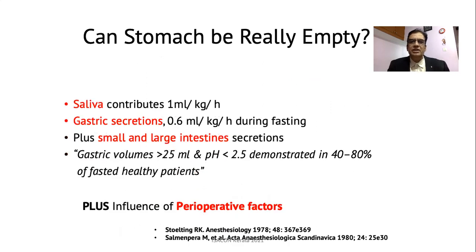But we should also remember that the stomach can never really be empty because saliva is continuously secreted, and gastric secretions as well as small and large intestinal secretions are there. One of the studies showed that gastric volumes of more than 25 ml and pH less than 2.5 could be demonstrated in 40 to 80% of fasted healthy patients.